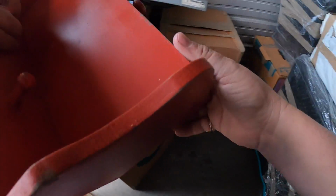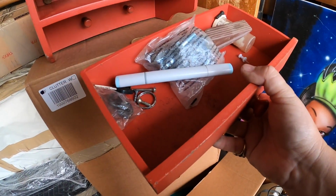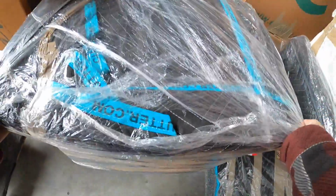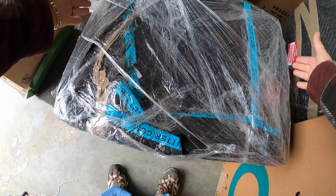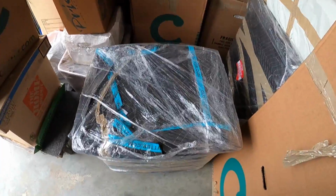What do we have here? We got this thing here, and we hadn't opened it yet. And the feel of it, it looks like it's got a little top on it. Feels wider at the top here. A lip around. So I think this is a little side table. Let's open it and find out.